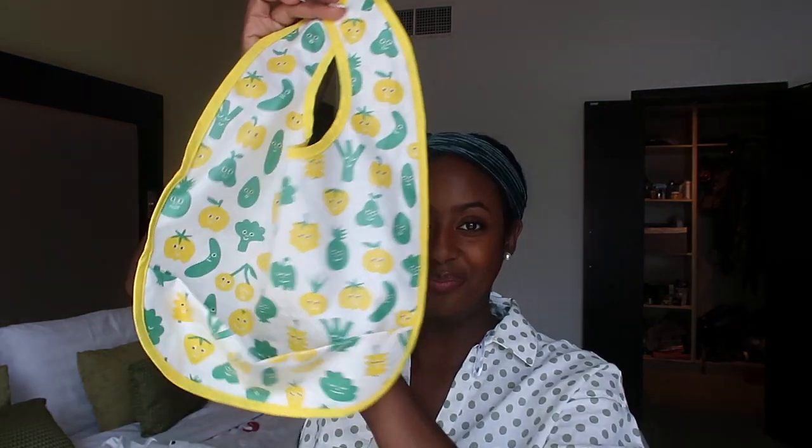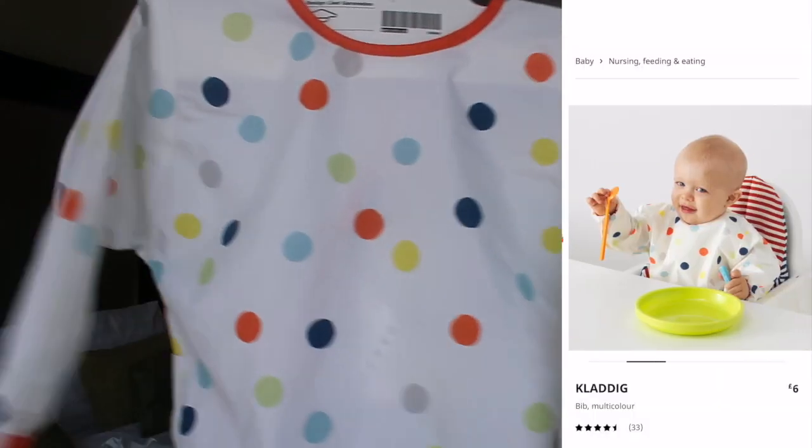I got two of these, a green and a red one, and this yellow and green one as well. So we love bibs. Let me know down below if you also have a million of these bibs, because you can never go wrong. They are so good and they are perfect for feeding any type of food to your baby.